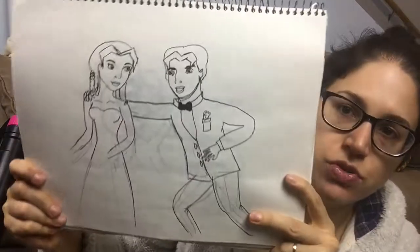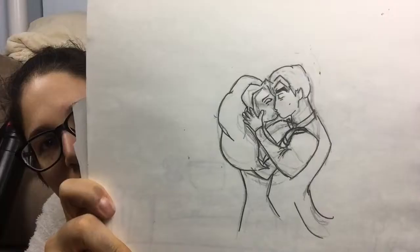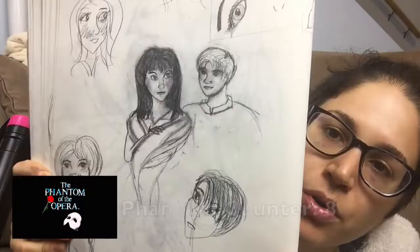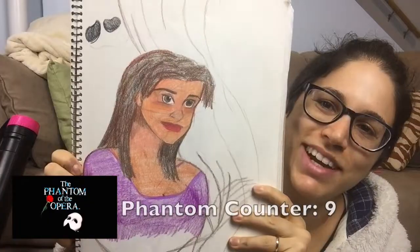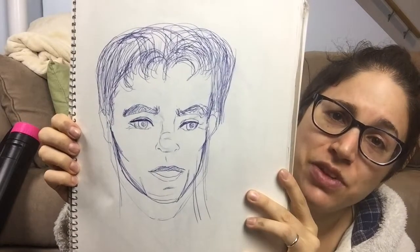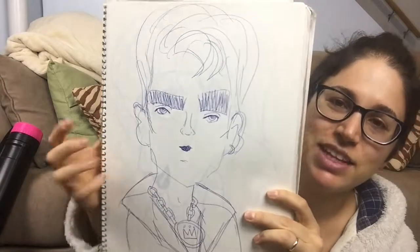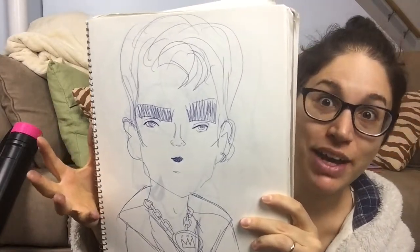Started working on two characters interacting with each other. Drawing two characters kissing, whose face goes where, is a little difficult. More character work. Well, hello there, Joan Crawford. More character work. Then I started working on hands. I guess I somehow knew about Nathan Fillion at this age. And then I have this Richard Simmons caricature. I think this is when I started working on caricatures and what makes a caricature a caricature.